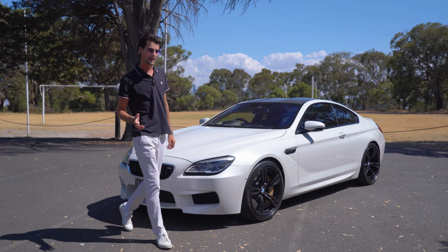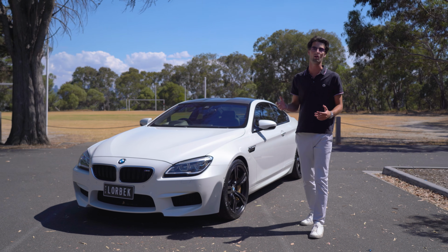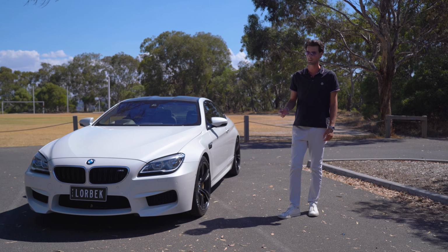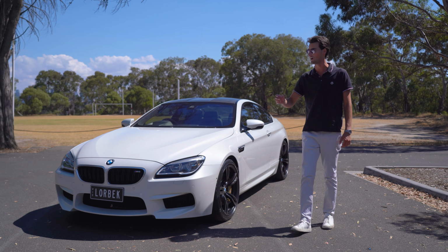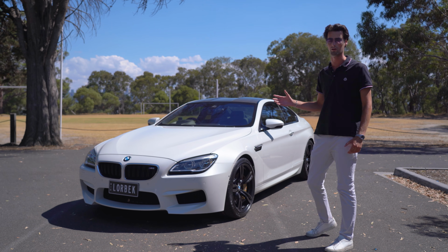The discontinued BMW M6 is one of my personal favorites because it has a whopping 423 kilowatts and 680 newton meters of torque from a 4.4 litre twin turbo V8. Now, this is a very late model BMW M6 and it is the LCI, so with that you get updated lights and a few different interior features that we'll go through later.